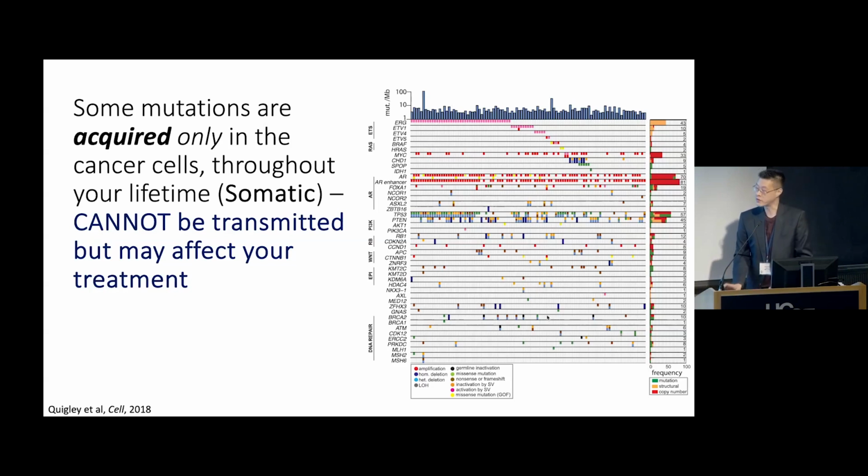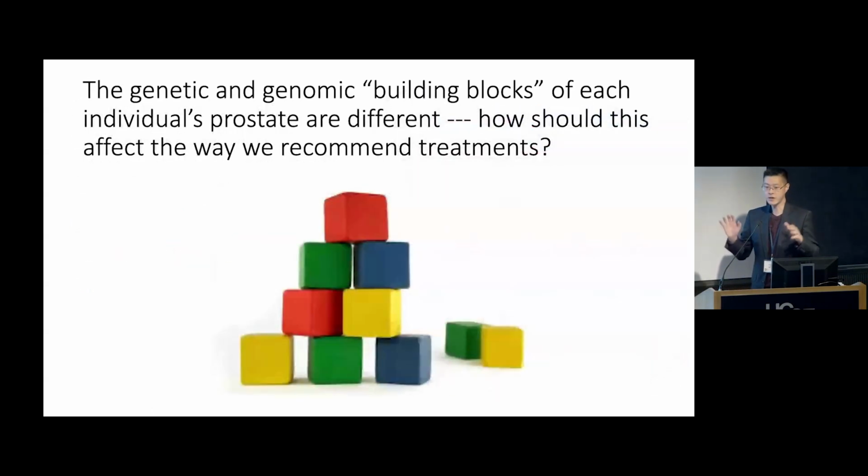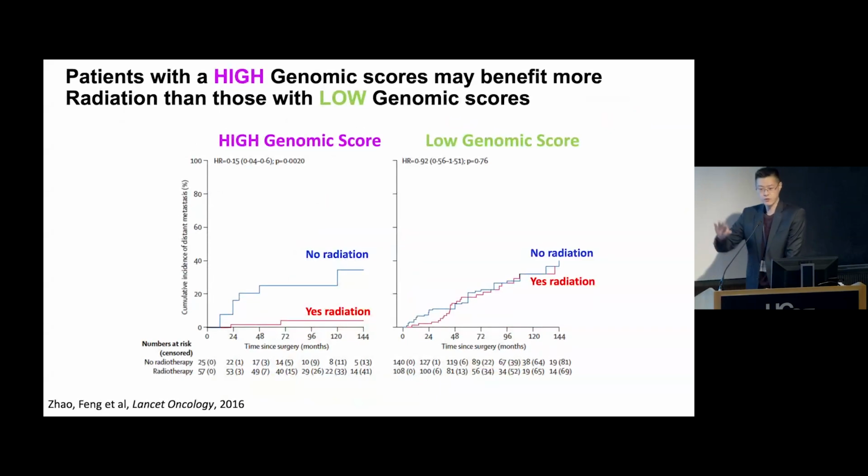So we need to understand both the shared mutations and the unshared mutations in terms of how they contribute to prostate cancer. And what I hope you appreciate from this chart is that, in essence, the building blocks of each person's prostate cancer are very different, okay? Because the genes that make up the mutations in the cancer cells are very different. And what we need to do is understand this so that we can figure out how to best recommend treatments for our patients. So I'm going to give you one example of using all that sequencing information to think about changing management.